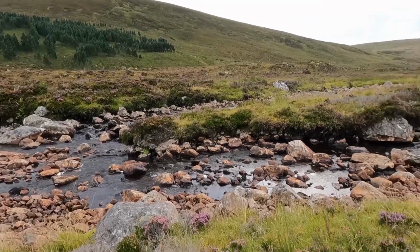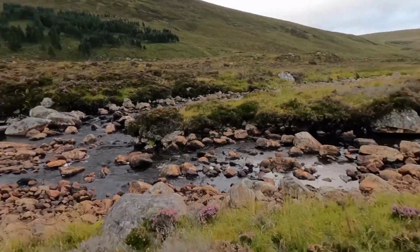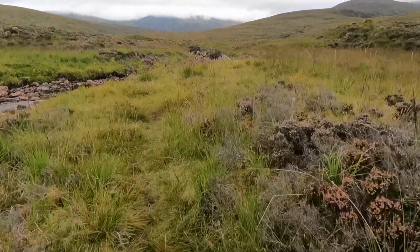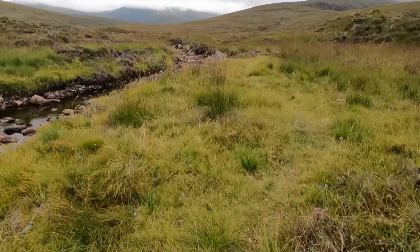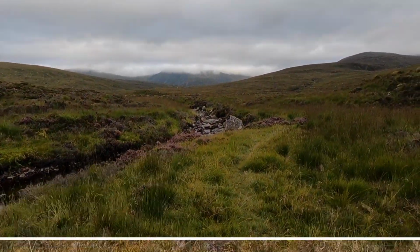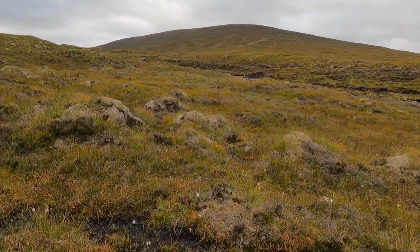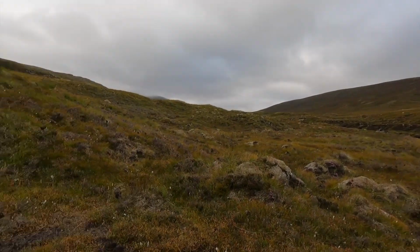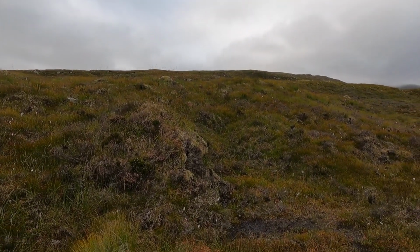So this is a junction where the two burns meet. We're going to continue following the burn to the right. Eventually I'll cross the burn a bit higher up. I think we're heading over that hill there. Yeah, so the burn's heading right now. And I've crossed the burn as it veers off. And I'm heading up here. Now it is pathless. The guidebook suggests it's pathless and very bouldery.